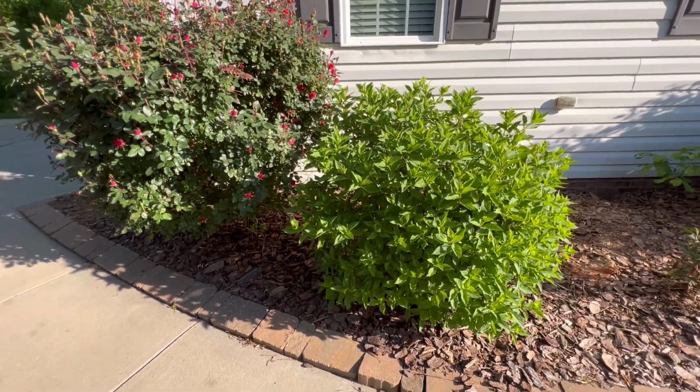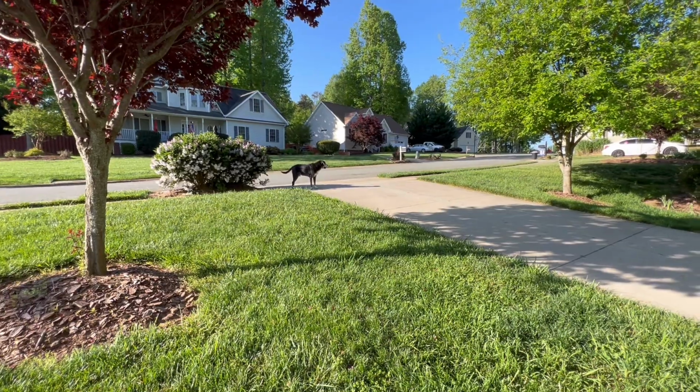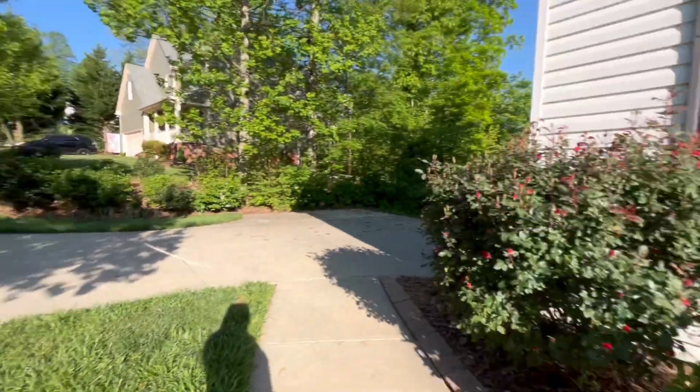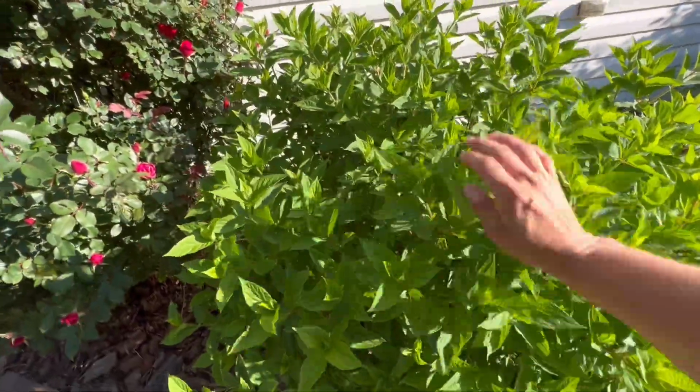You see a common theme? There's my old boy Kirby. He just does what he wants when he wants. Again, my little lime hydrangeas. I love these.